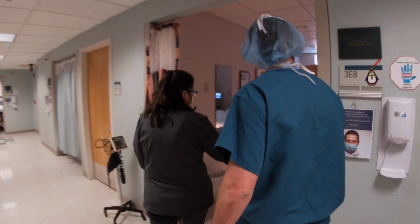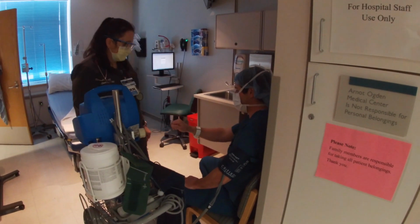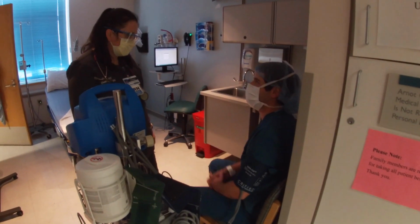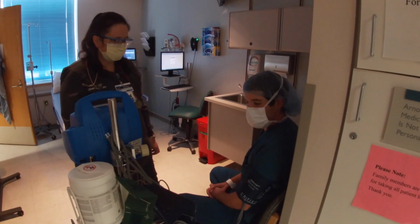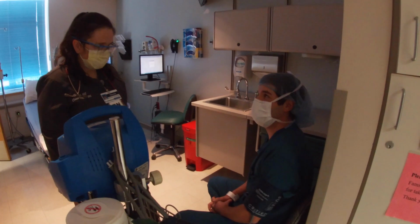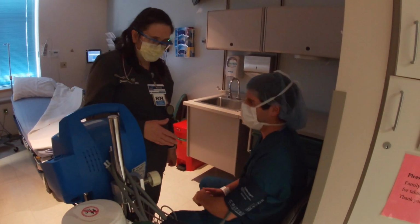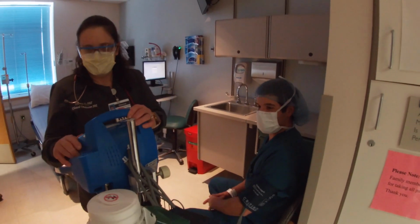I'm going to have you have a seat right there. Okay. So I'm Dr. Smith. They're checking my identification to make sure I really am who it says I am. And at this point, we're doing all the preoperative checklists to make sure everything is as safe as possible for surgery. So we're going to get your blood pressure. You want me to actually do your blood pressure? Let me just push the thing. So we're going to check my blood pressure.